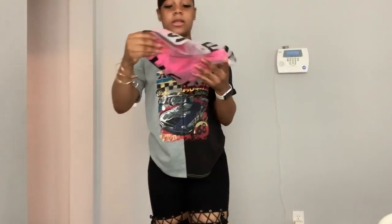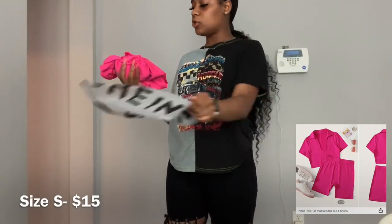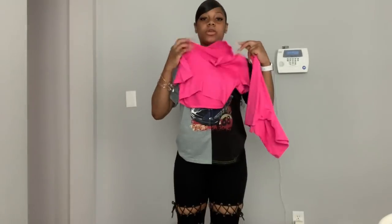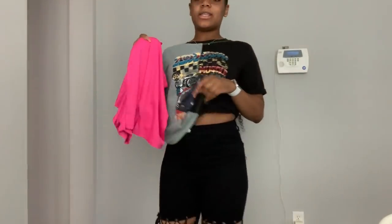Okay, on to the next. Let's see, what is this size? Okay, size small. I think it's a two-piece. Okay, this is a hot pink two-piece with the shorts and then the top. Really cute, giving me very much summer vibes. I just wanted to get these, that's so cute.